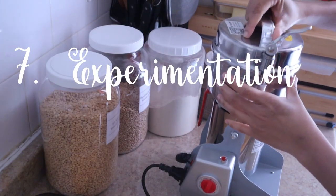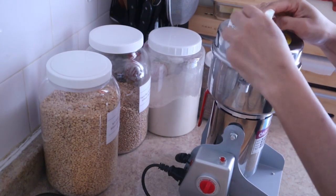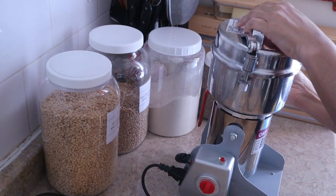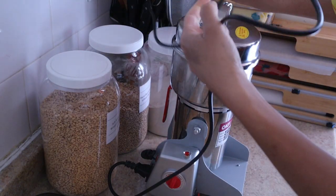Number 7, experimentation. Milling your own flour opens up the possibility of experimenting with different grains like spelt or rye, or blending flours to create custom flours for specific recipes. Each type of grain has different baking properties, so it's important to experiment to find what works best.